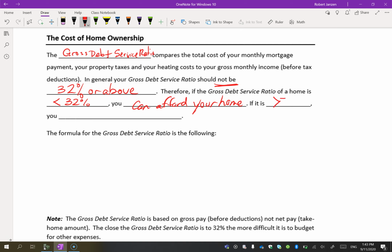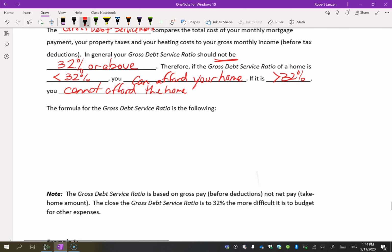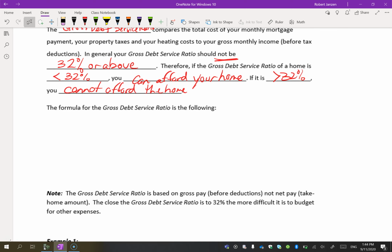Okay, if it's more than 32%, you cannot afford the home. Now I know some people say, yes, I can afford the home, I won't buy this, I won't buy that, I'll save this, and I'll just spend more of my income on the house. This is sort of a rough way that banks decide: can we give you a mortgage that's this high based on the things that are costing you money?